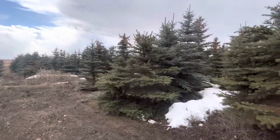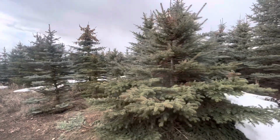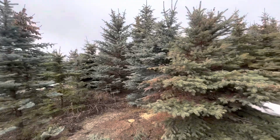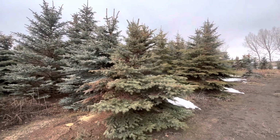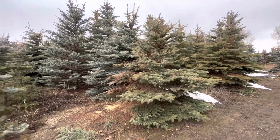Some of our other trees are quite wide and fat. They lost their leaders at some point during their life, and that caused them to widen out more than grow vertical. But that's kind of a neat effect in your tree too, really. Makes it nice and full and dense, so it's quite nice for the garden.